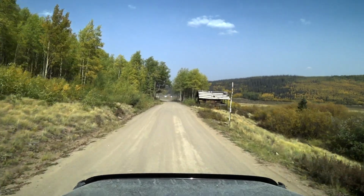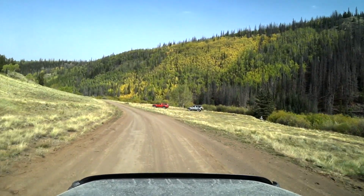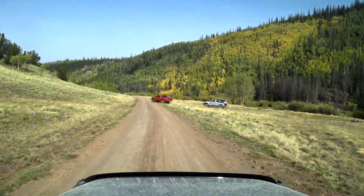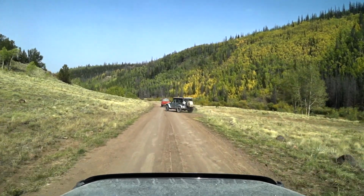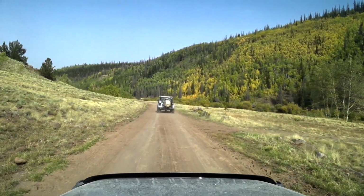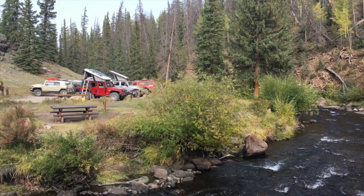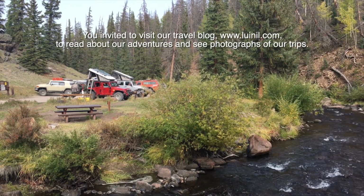Another old building. Just getting here now, so we'll continue on. Yep, you'll see it along the side of the road on the right-hand side. Big old circle, enough to accommodate all our vehicles. Where Frenchie and Tina were parked was one of the possible campsites that Bruce found. He's out scouting way ahead of us. We found a really nice campsite right next to a stream.